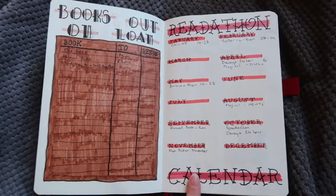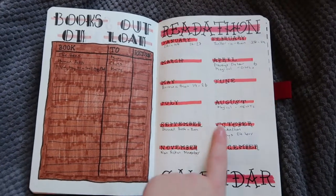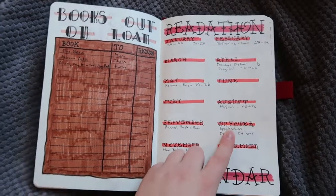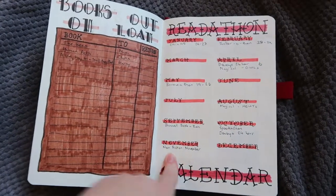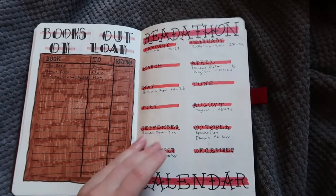And then I've just got a readathon calendar so that I can keep an eye on what readathons are coming up when, so I remember that I want to do them. For example, there'll be Spookathon and Dewey's 24-hour one in October. I know November is non-fiction November, and it just means that I can see what's happening, and if there are several options then I can decide which one I want to do.